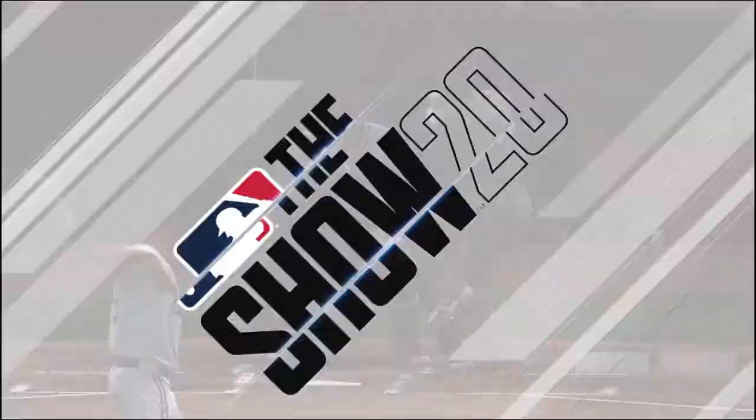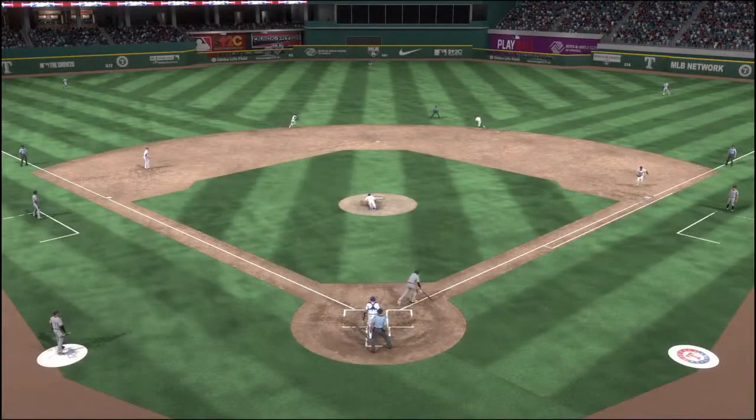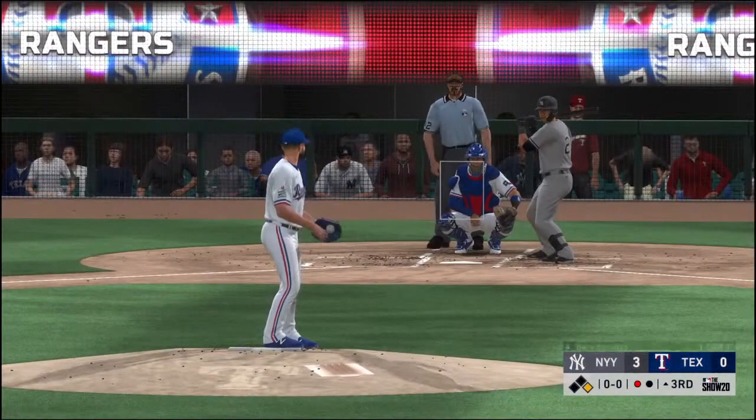Nice execution right there, Dan. Kept his front shoulder in, kept his hands inside the baseball, and ripped the base hit up the middle. And if you're a pitcher right there, you can't get discouraged. Sometimes even when you make a good pitch, the ball's going to find a hole somewhere. That one right up the middle.